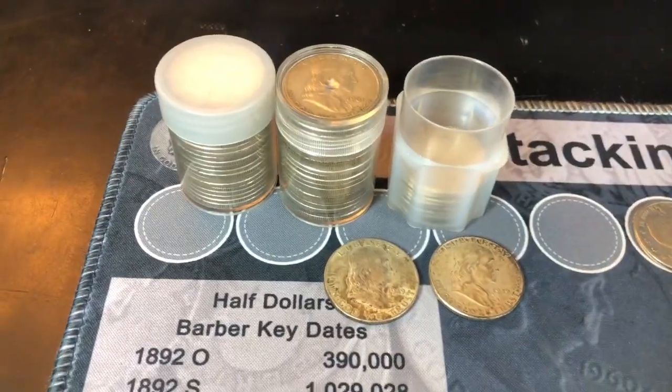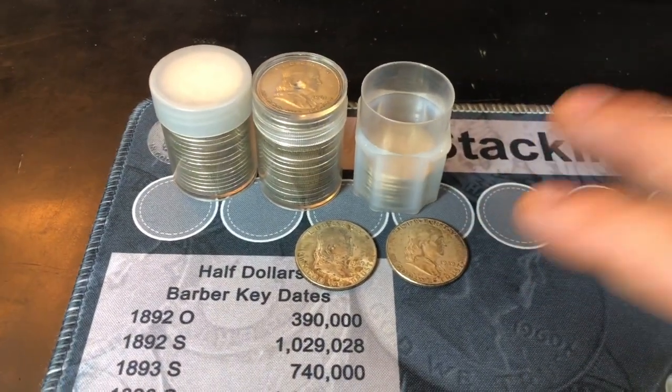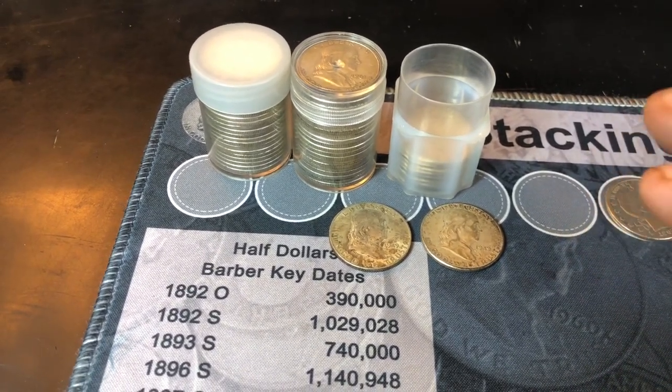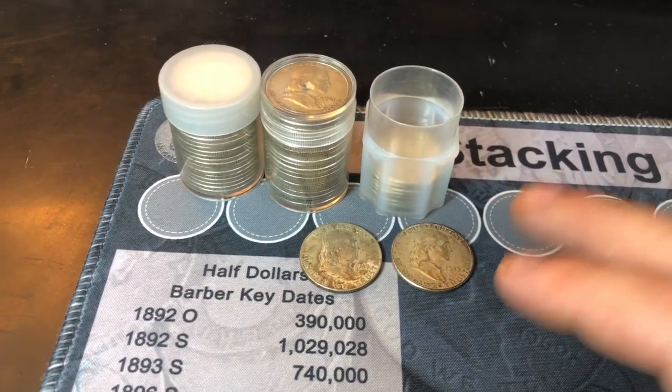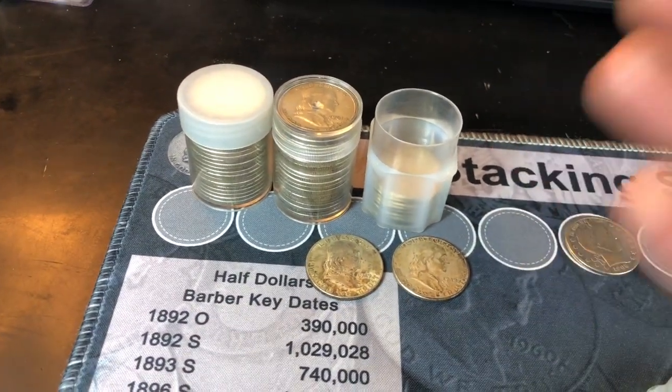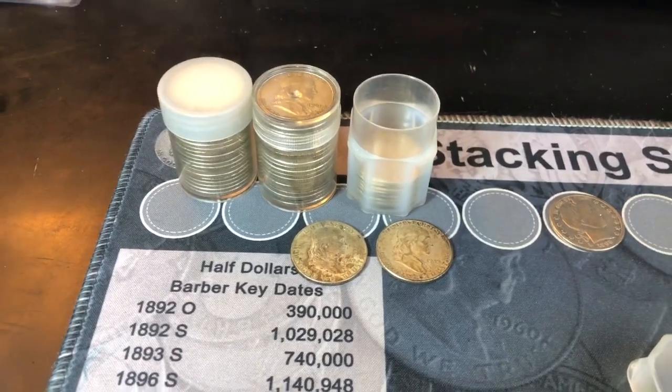So we finished the Ben Franklin half dollars. Unfortunately, no DDOs or DDRs. I did check the DDOs listed for 50, 54, 56, 60, and 62, as well as the DDRs for 51, 56, 57, 59, 61, and 63. None of those were there.